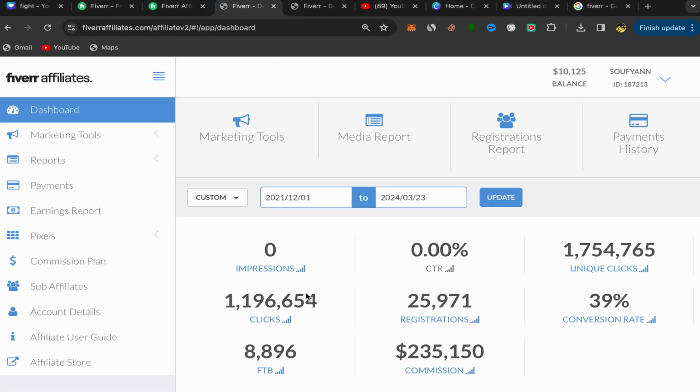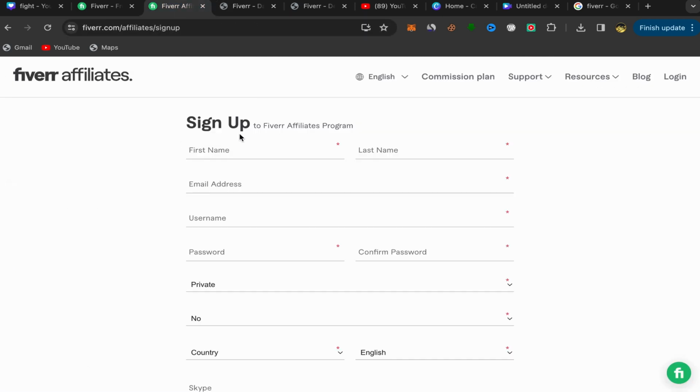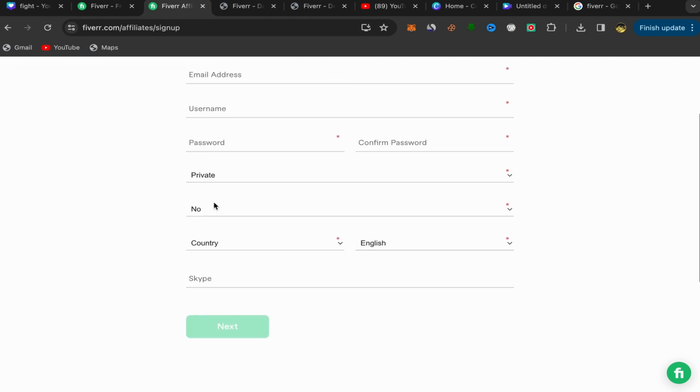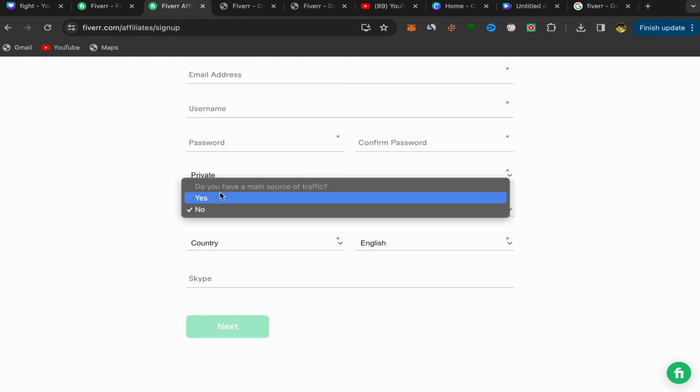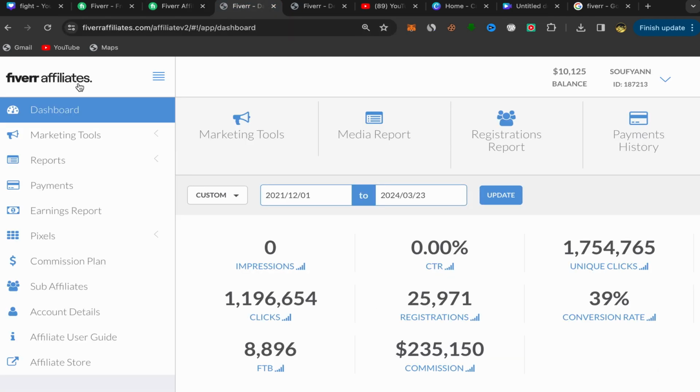After you finish, this will be your home page and you should have an account like this one with Fiverr affiliate. Okay, so for people who are asking why it's showing $0 in your impression and in your CTR, because when you sign up to Fiverr affiliate program, if you scroll down, they will ask you here, do you have main source of traffic? If you say yes, you need to put your website link here. Okay, and if you put your website link here, then Fiverr affiliate will track your impression and your CTR.